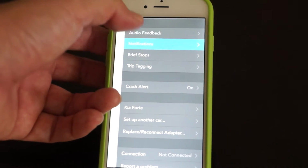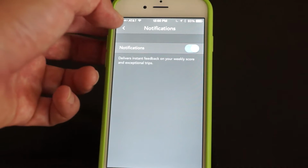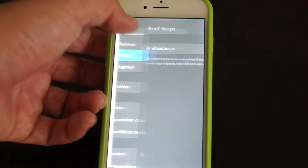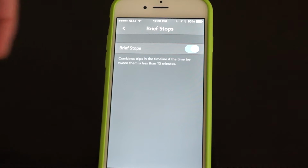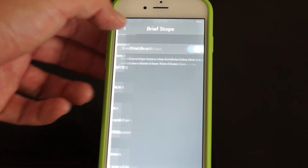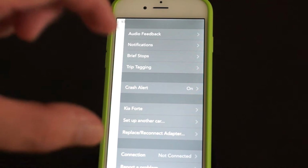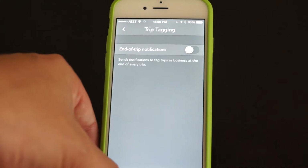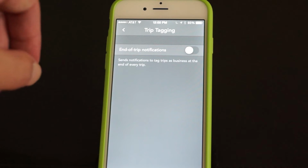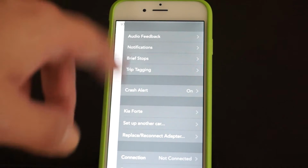Over here, you've got different notifications, whether or not you're going to get these, your weekly score and your exceptional trips. You can say brief stops combine trips in the timeline if time between them is less than 15 minutes. So if you're just popping around from store to store, it'll account for that and just lump them all together so it's not one big trip. And then you've got trip tagging. You can say end of trip notifications. This sends a notification to tag trips as business at the end of every trip. Now that's really good if you're using this for business.